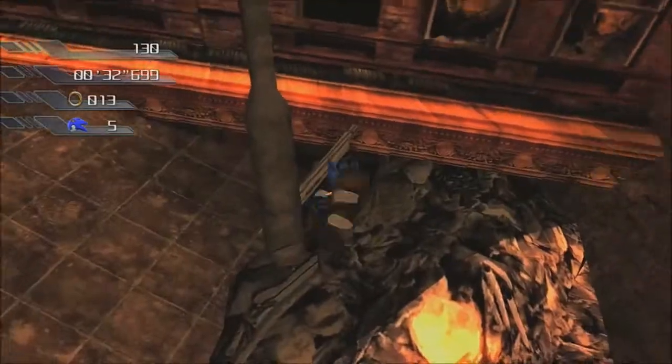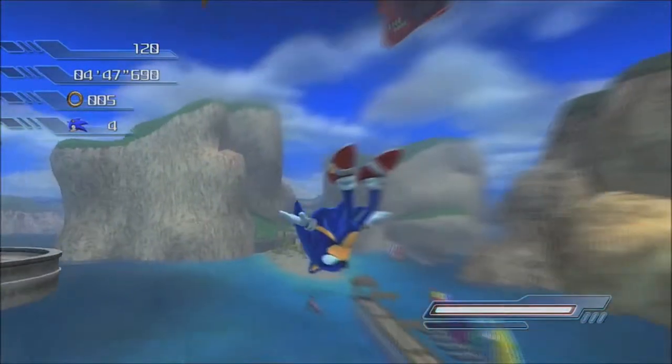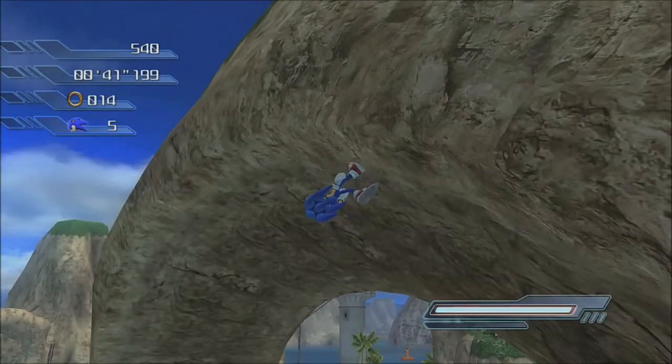Glitches are everywhere in this game. Clearly no one playtested this, or else they would have seen how blatantly unfinished this game is. I mean, look at this! Look at it! How do you even get away with something like this?